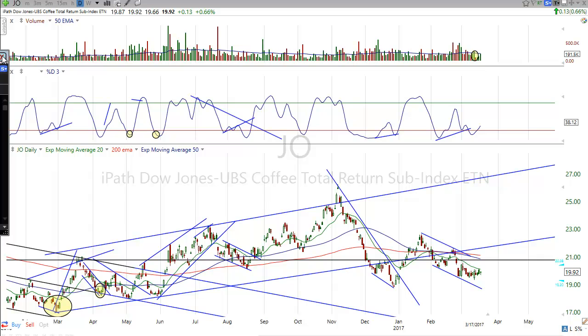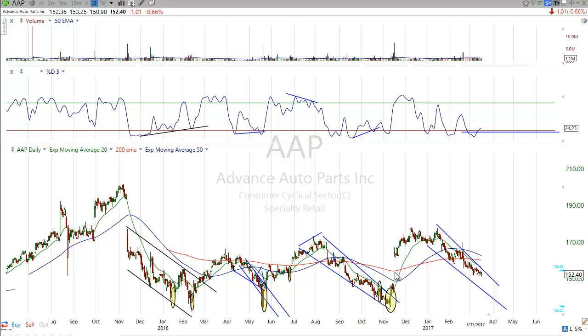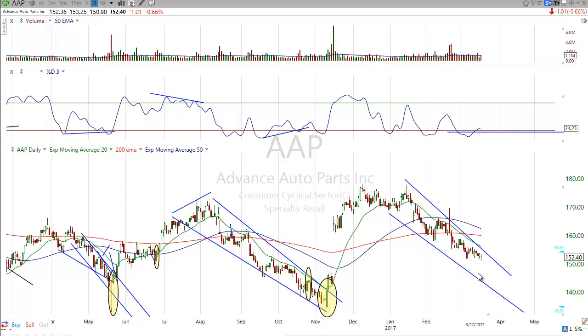I'm really excited about this AAP. One thing I want to say is I have no idea how the auto parts industry is going. But this is such a nice little pattern. And again, that reversal candle, I want to just touch base on that one more time. I think everyone needs to be on it when it comes. It's just been such a perfect setup. And I think we could get on this before it happens.